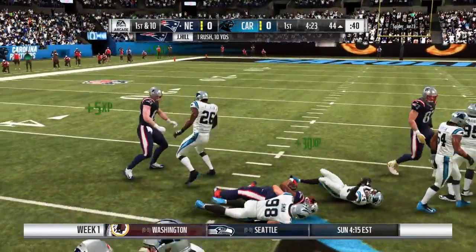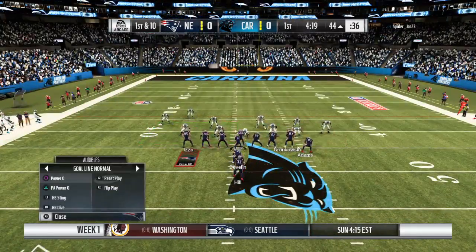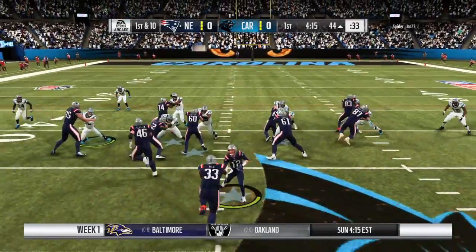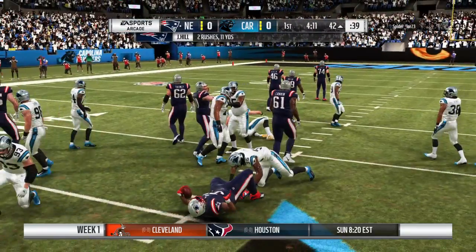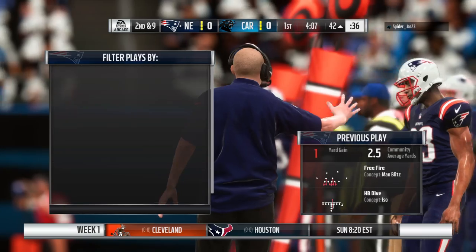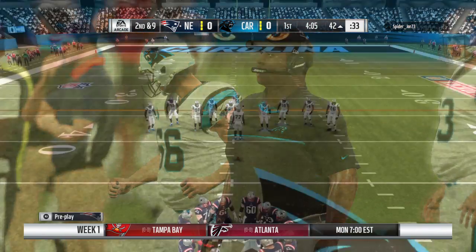And taking it across midfield and inside the 45. 10 yards there to start the drive, and just enough by about the length of the football for a first down. They stick on the ground on first down with Hill. And he'll be brought down at about the 42. J.J. Watt, the one that gets him down. J.J. Watt makes another tackle there, and it's for a minimal gain.